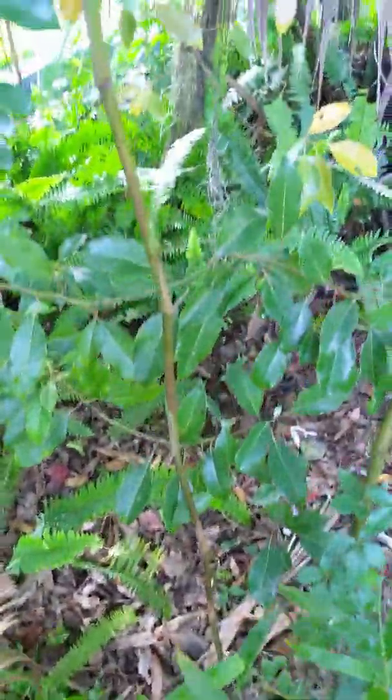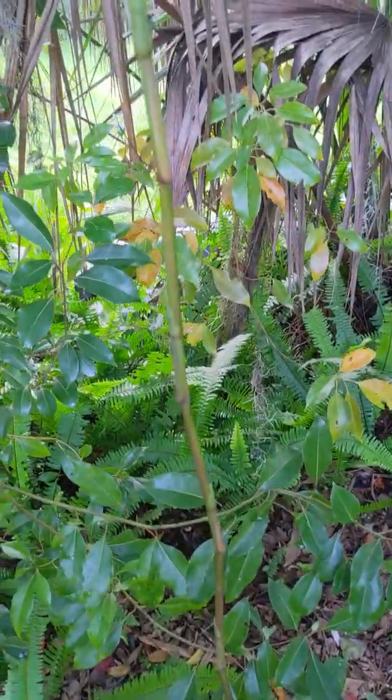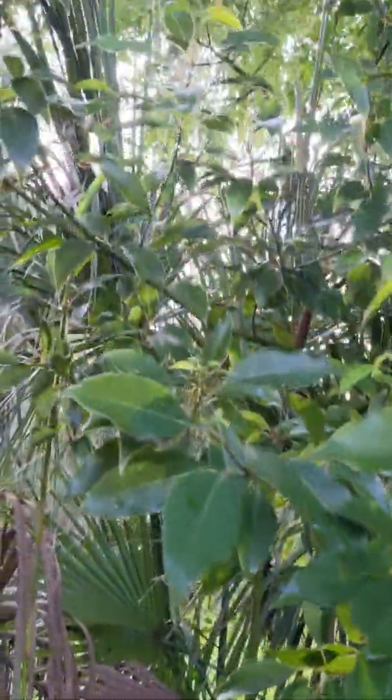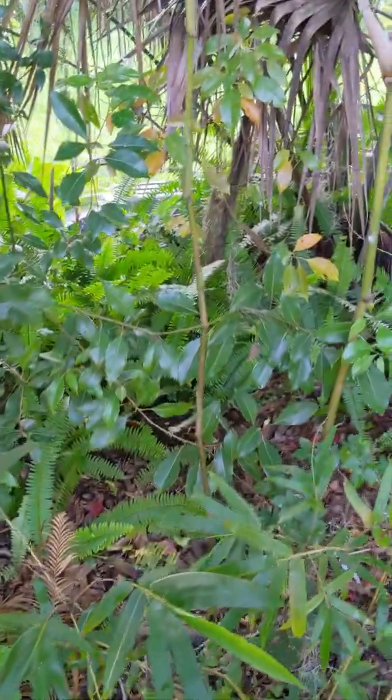Again, you can look it up. This one is striped, unlike the other Buddha belly, which is solid green. And again, once it's in the ground and gets sufficient water, it just does shoot skyward.